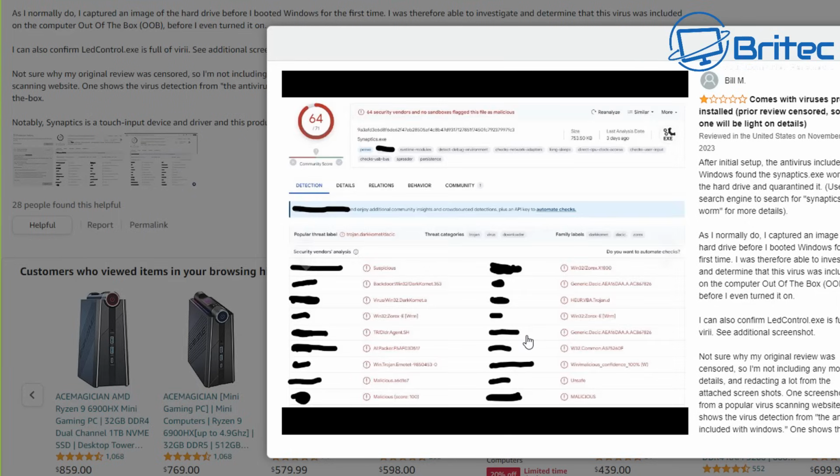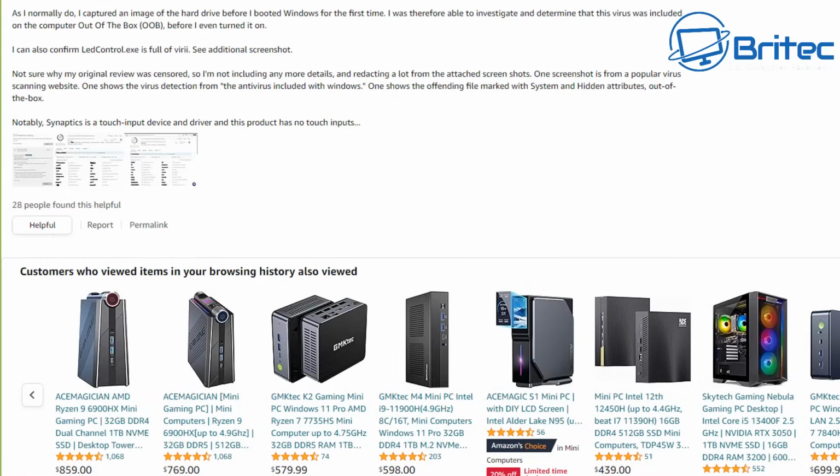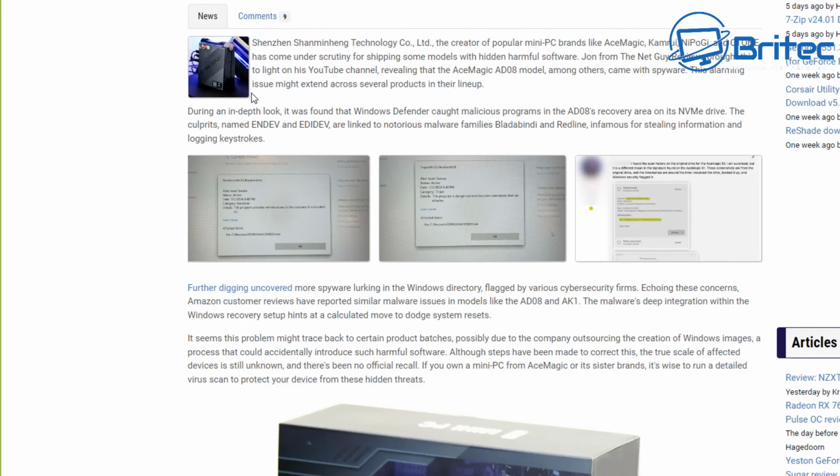Some of these reviews have probably been removed, and we can all wipe our mouths and move on now that they've corrected the problem, but it shouldn't have existed in the first place. There's another one here from another article that has been posted over the last few hours from Guru 3D, and you can see here it's the same thing.